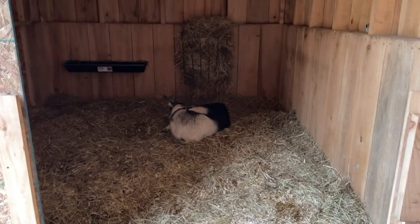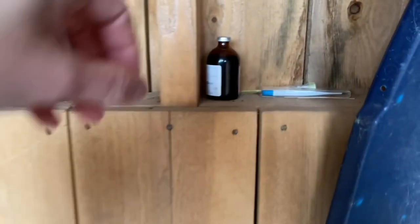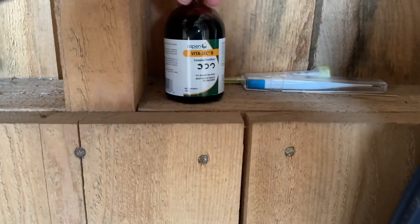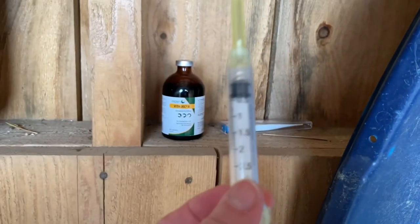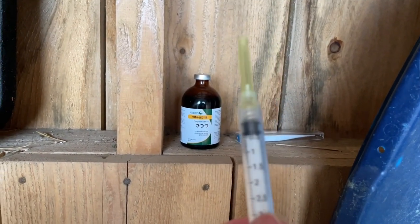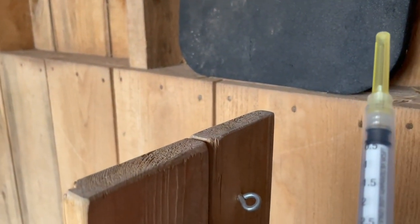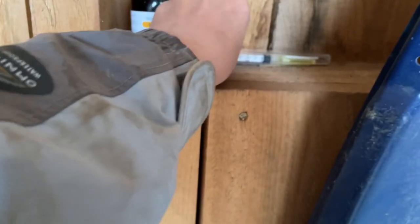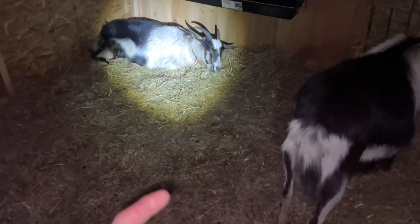There's Thalia, she's resting. I gave her a shot of B12 vitamin, 1 cc, because you give only 1 cc per 100 pounds. She's like 130 pounds. So I give her 1 cc to see if she gets better. She was laying there and I turned it around and she was able to stand up and she pee a little bit and she poop a little bit. But she's right there.